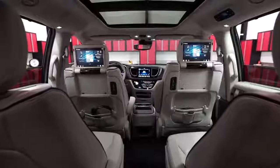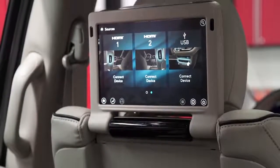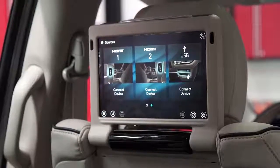But we were talking about the entertainment factor. Ours has the screens in the second row, individual screens for the kids, and they have games on it. And they also have the video screen where you can pop a CD in the front. The kids have headphones. I liked it a lot. But you had a point where you were saying, why not just get an iPad?